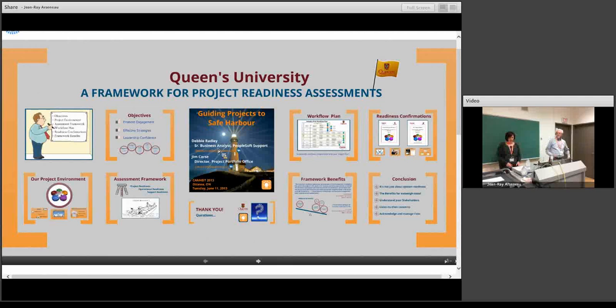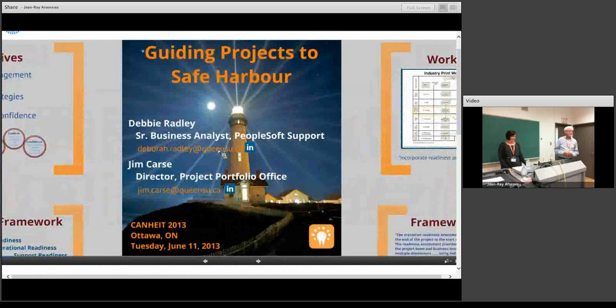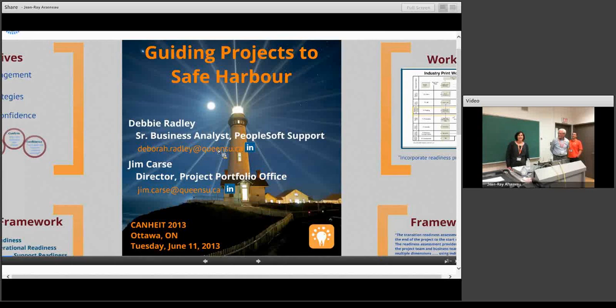Okay, if you weren't in the last session, I'm Jim Kars, the Director of the Project Portfolio Office at Queen's University. Previously, the QUASR Program Director, and a lot of our readiness assessment and the information that we developed on a framework for project readiness assessment was defined and developed during the QUASR project, working very closely with Debbie Radley, our HR project manager.